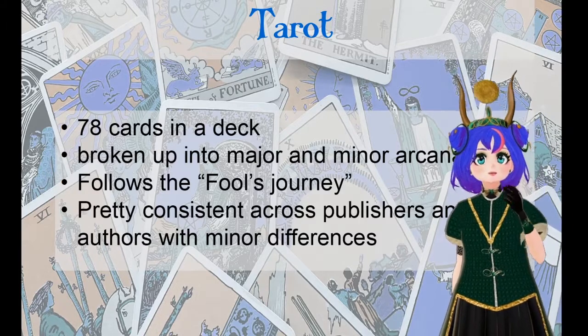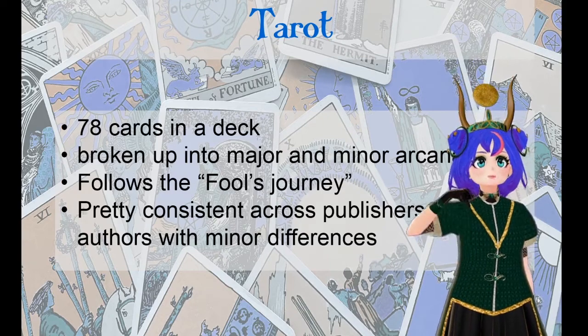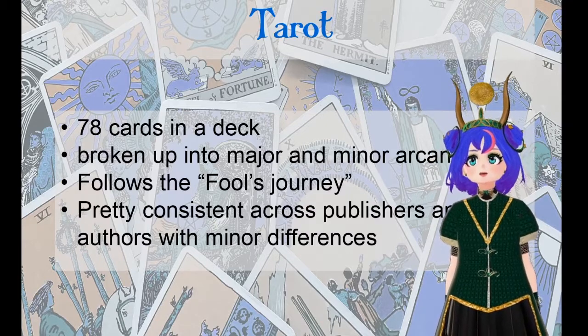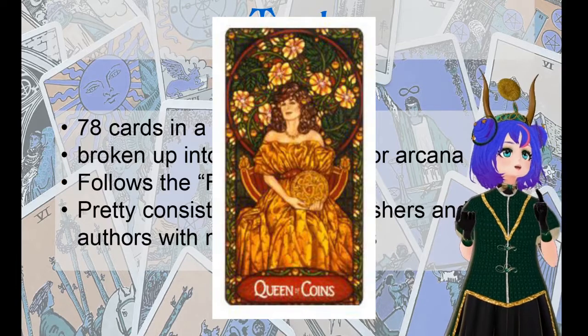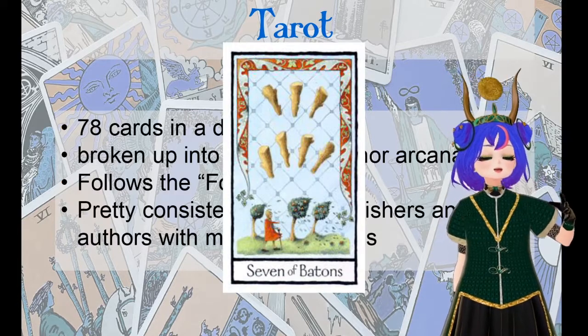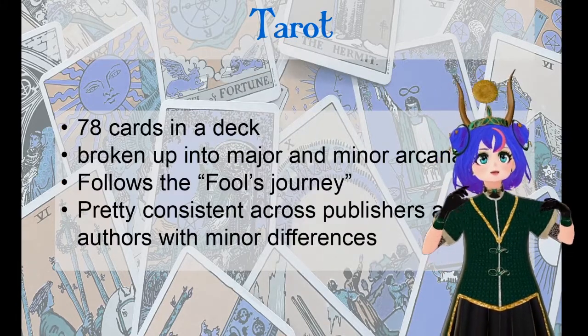This is more what I was talking about with this lecture. I should do more of a basics of tarot lecture, but that's not what this one was supposed to be about. So it's pretty much consistent across publishers and authors with minor differences. For instance, there are lots of decks where sometimes the pentacles get called coins. Sometimes the wands are called batons. They change the name a little bit, but there's not too much of a difference.